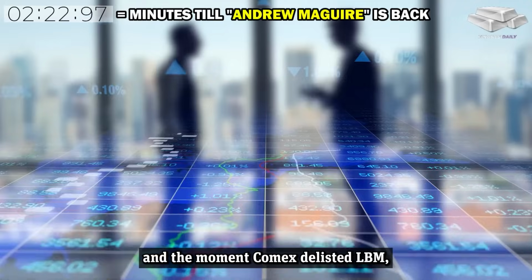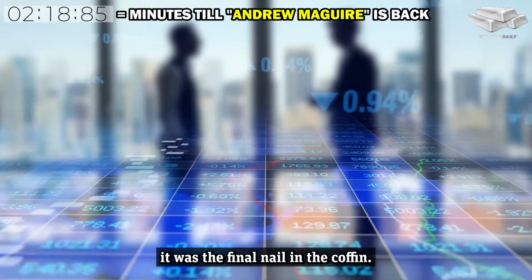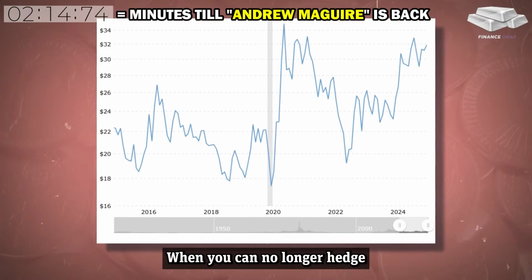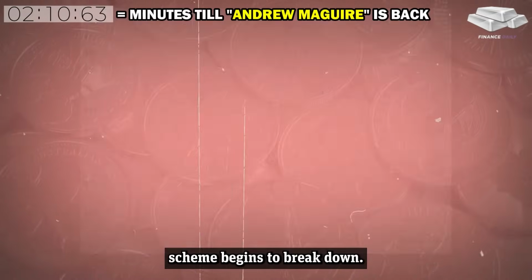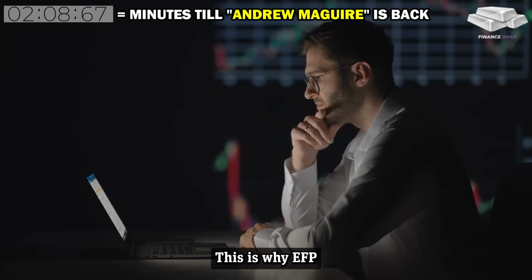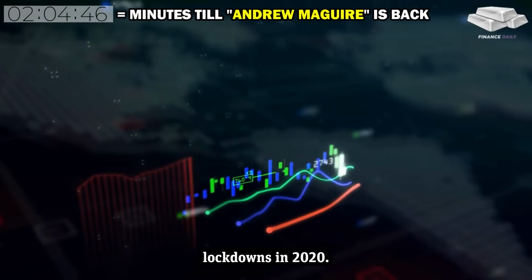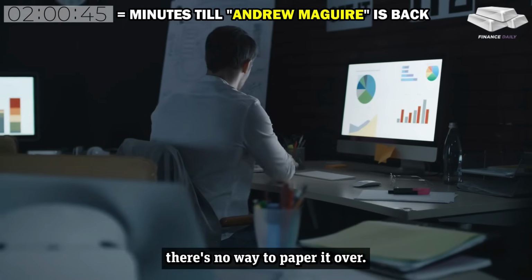And the moment COMEX delisted LBMA-linked futures, it was the final nail in the coffin. That was a vote of no confidence. When you can no longer hedge short positions in London, the whole suppression scheme begins to break down. This is why EFP spreads are now gapping wider than they were during the COVID refinery lockdowns in 2020. The difference this time? There's no way to paper it over.